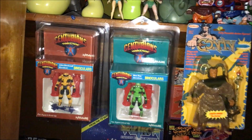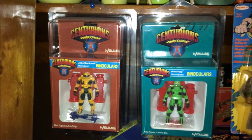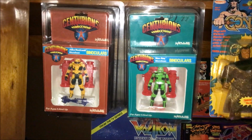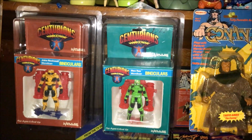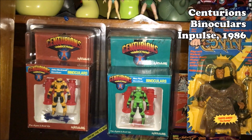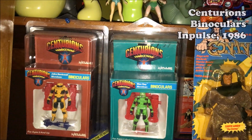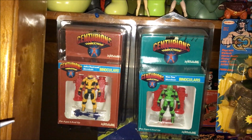Yeah, this was kind of, and these weren't even made by Kenner. They were made by a side company called Impulse, and those are the binocular ones. I've seen some other versions of like the same scale, and they were flashlights.